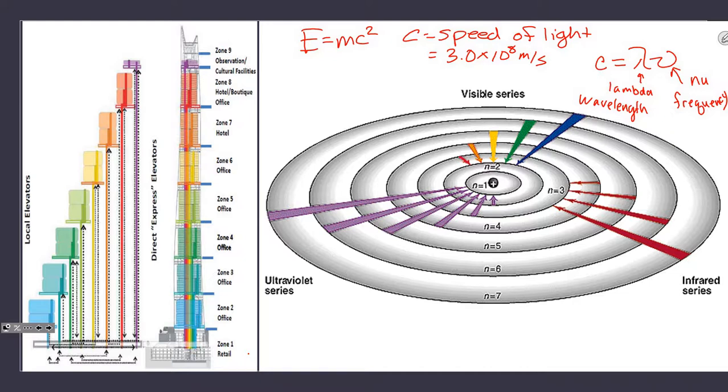Is that a U or C? On which one? Like the c equals lambda nu. It's a c. Sorry.